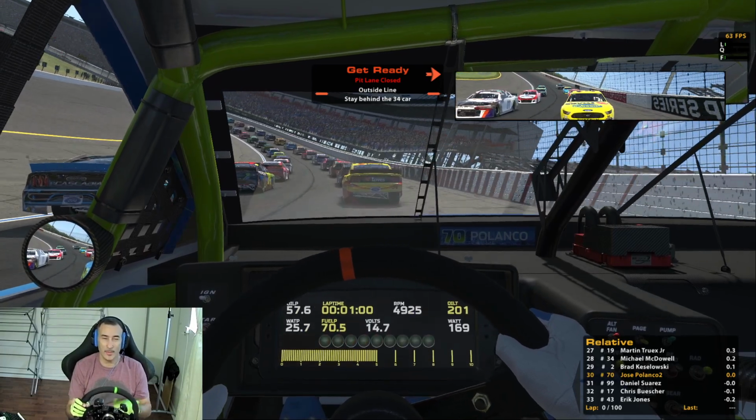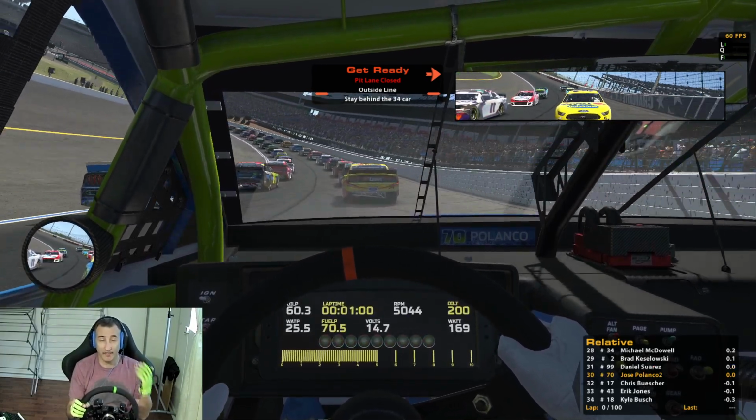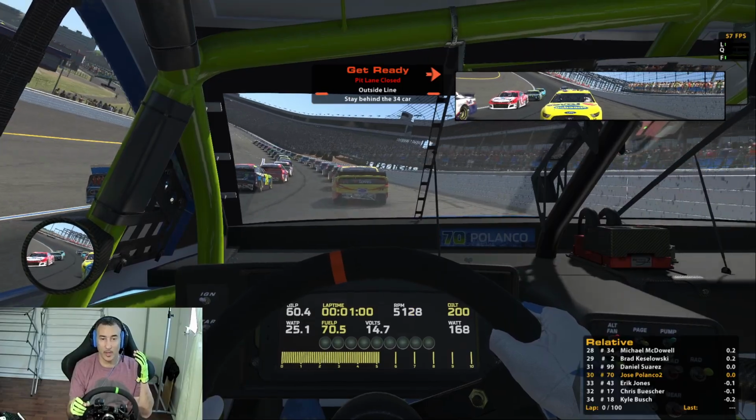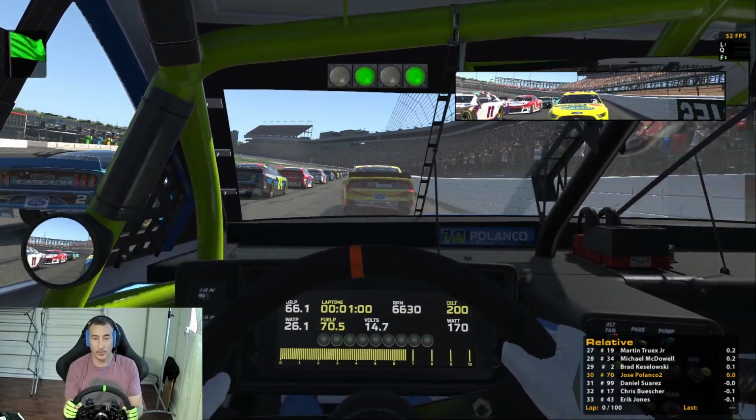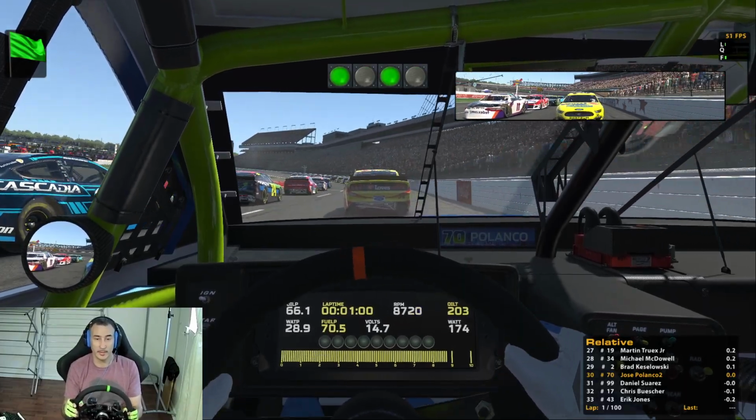You can't even really pace yourself. Like, you really have to go the whole time because these cars are all over you. They don't give you a chance to really get comfortable.